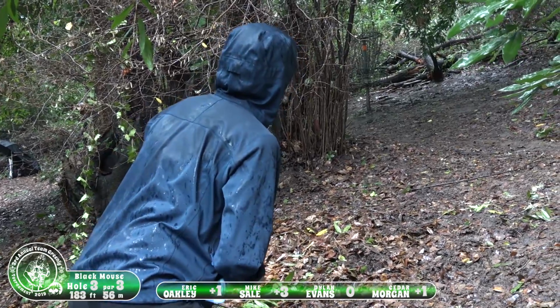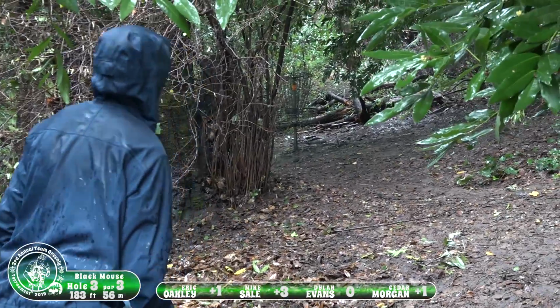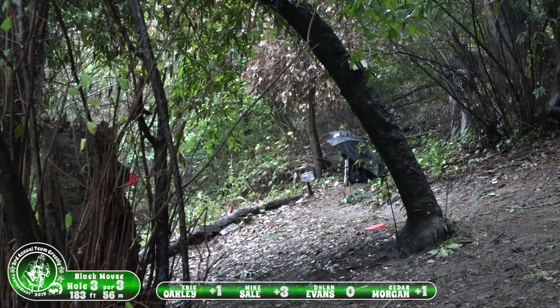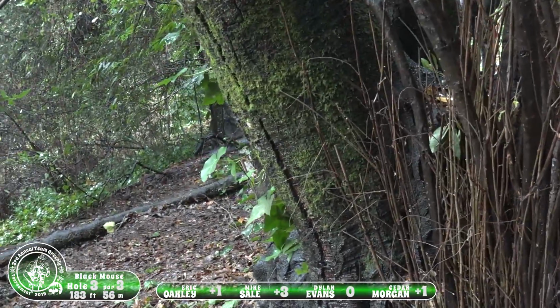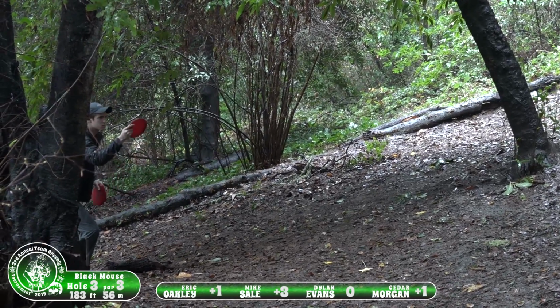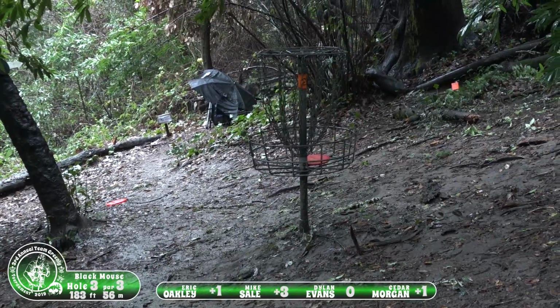Here we go. We have Dylan. Dylan with his up. Ooh. I think he's throwing a first flight breaker there. Yeah, it looks like he's played a little safe there just to make sure that he had a downhill putt coming back to tap in. And then Mike with a little bonk, and he's going to tap in his par.